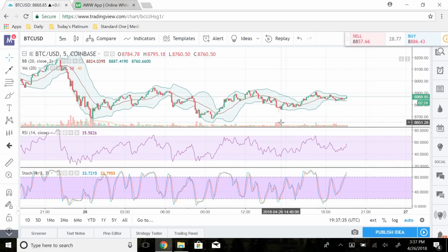So guys, these are the 4 indicators that I use. There are some other indicators that I use on occasion, but these are just some simple indicators that are really easy to read. You don't have to understand anything complex, and you're going to be able to be a profitable day trader.